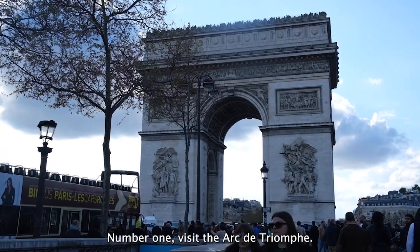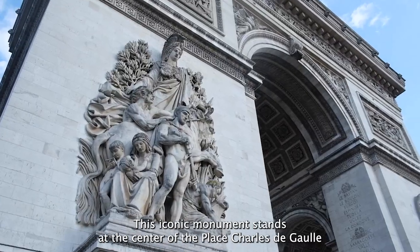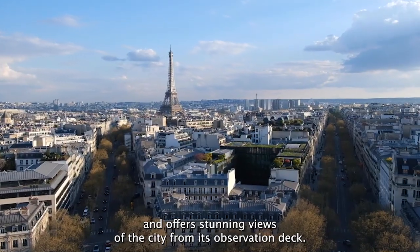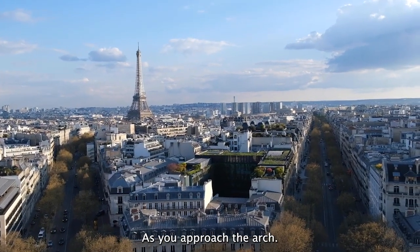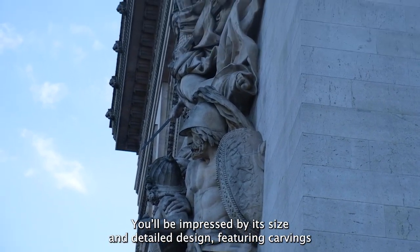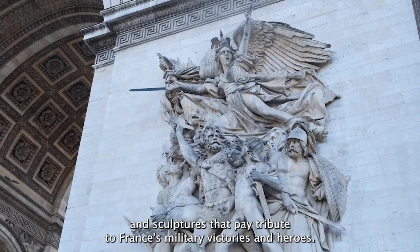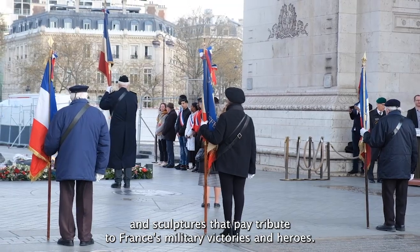Number 1, visit the Arc de Triomphe. This iconic monument stands at the center of the Place Charles de Gaulle and offers stunning views of the city from its observation deck. As you approach the arch, you'll be impressed by its size and detailed design, featuring carvings and sculptures that pay tribute to France's military victories and heroes.